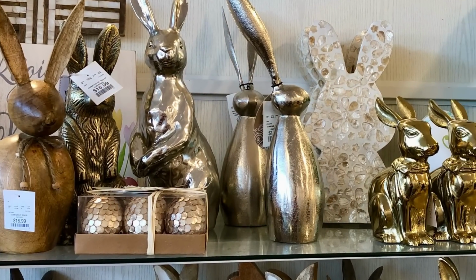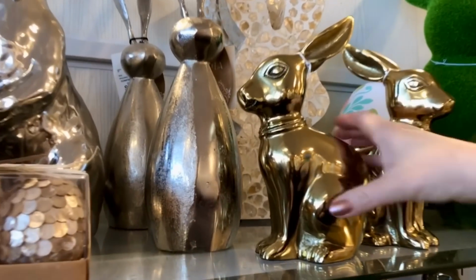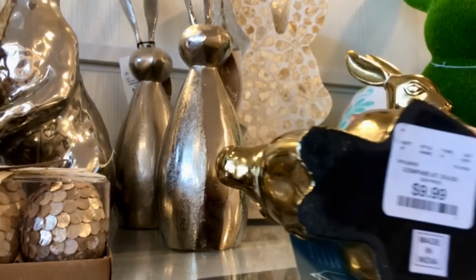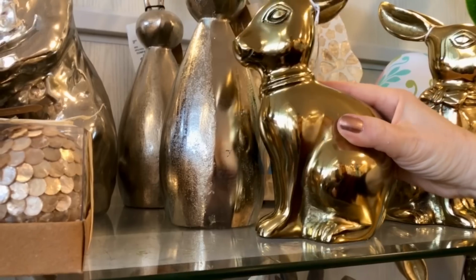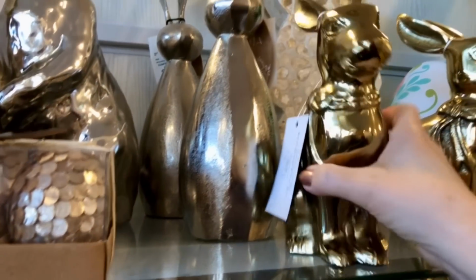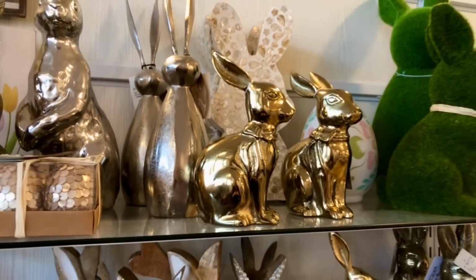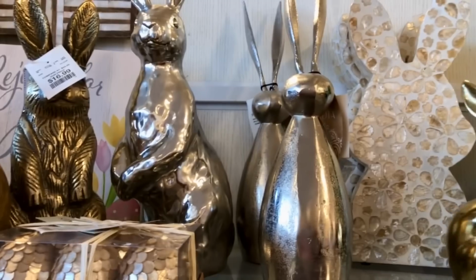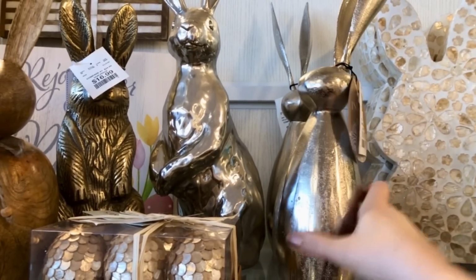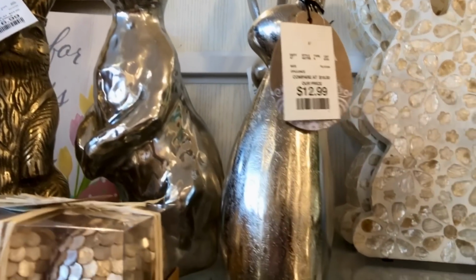Let me show you my favorite home goods Easter decor now. First is this golden bunny. It could work with modern or traditional decor, probably more traditional, and it's only $9.99. It's a shame that it doesn't have a twin in a different position, but you can style this with two other things. I would say this silver bunny is the most trendy of all of their decorations, and it's $12.99 for this modern silver looking bunny.